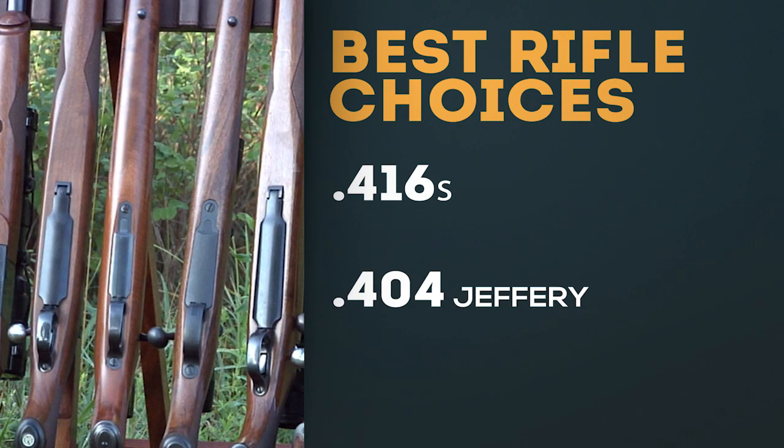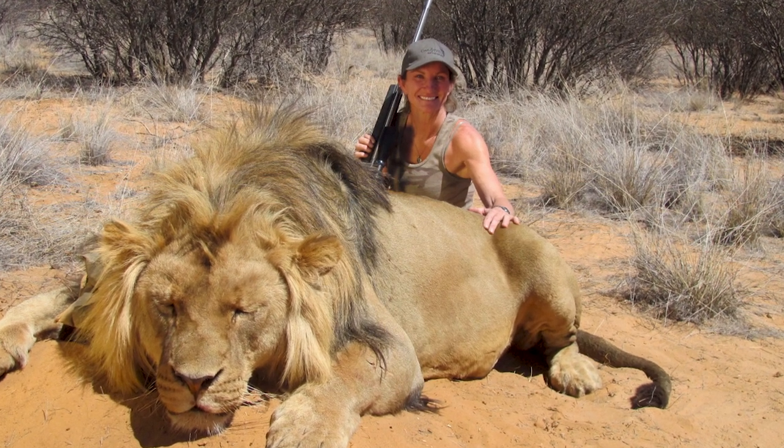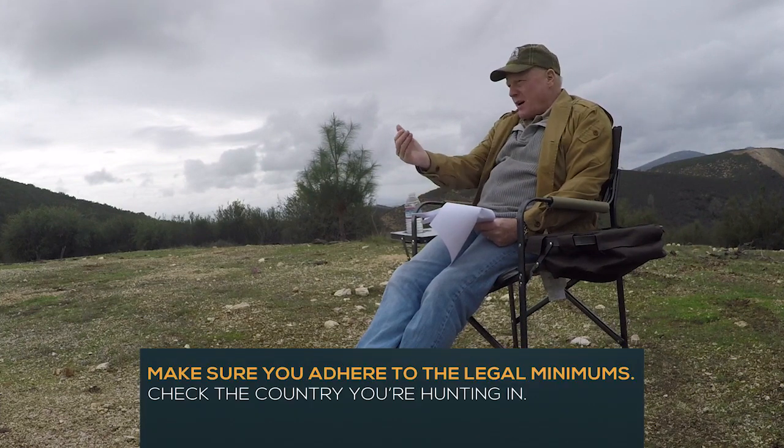These levels of power are not absolute. After all, the lion at best is a 500-pound animal. It's not a 1,500-pound buffalo. So if that level of recoil is uncomfortable, you may want to think about a .338 or a 9.3 or a .376 Steyr. But again, make sure you adhere to the legal minimums in whatever country you're hunting.